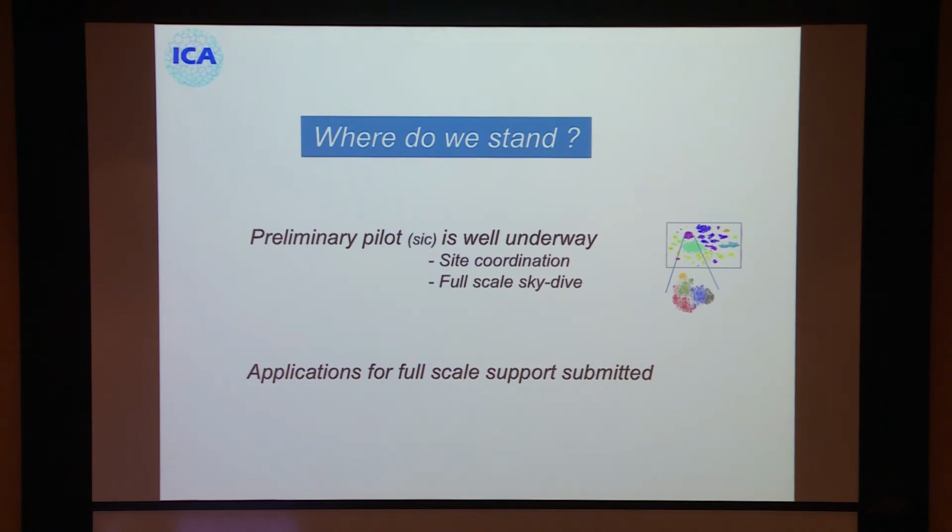As Aviv mentioned, there's a preliminary pilot that's well underway. So I say pilot, because 1 million cells for a preliminary pilot, that's maybe a slight understatement, but there are data that have been generated after some sort of toying around with what might be the best opportunities or the best technical solutions. Coordination between sites is being worked on. I should mention also that the UK side is also going through pilot projects. Also implementing, as Aviv mentioned, full-scale Skydive. In other words, can we actually do this? Can we get the full resolution with 200,000 cells in any one of these locations?